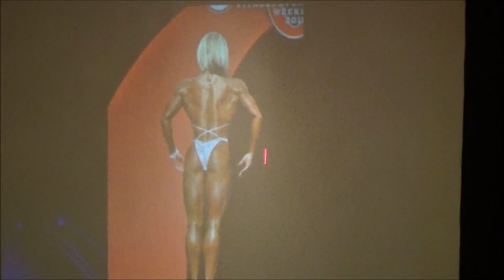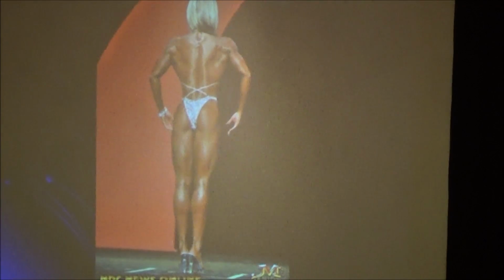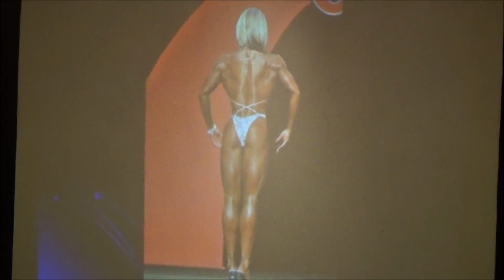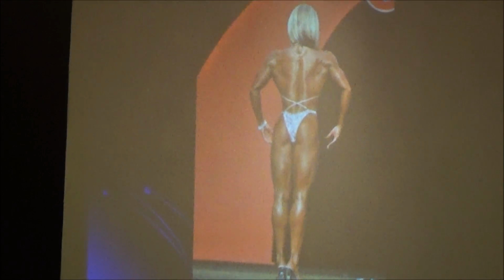Okay. Now again, she didn't win the Olympia, she was only second, so very bad placement in life. But is she striated and super lean? You don't need to be. It's her muscle fullness that got her to where she is. That's the hardest part for me to get figure competitors and trainers to understand.